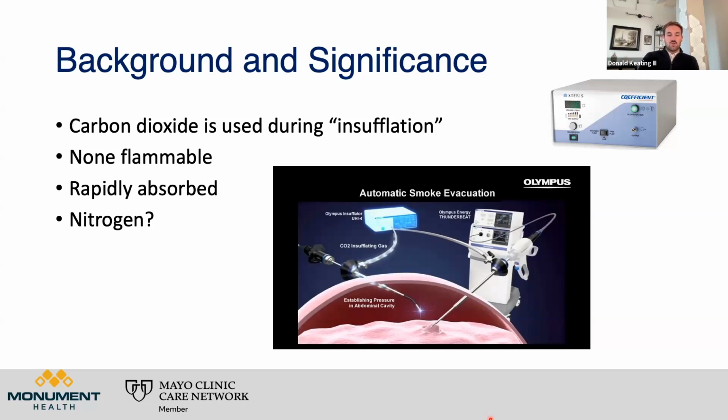So the reason carbon dioxide is used as the gas of choice is because it does not have the same flammable issue that oxygen has, and it's rapidly absorbed by the body and then can be excreted easily by the lungs, which makes it nice because it doesn't stay trapped in the body, and it's easily monitored by the anesthesiologist.